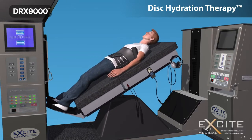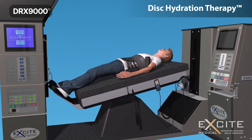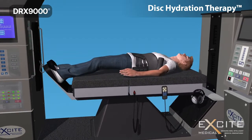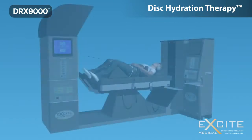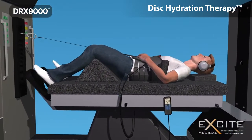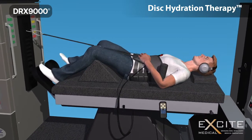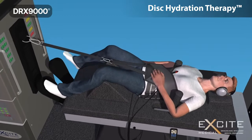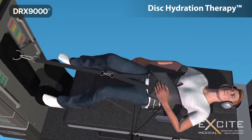The DRX9000 machine is the world's first disc therapy that is able to target a specific disc level, adjusts itself 13 times per second, and pulls utilizing a logarithmic curve. These 3 factors ensure that each patient experiences an ultra-smooth treatment that is delivered with consistent precision.